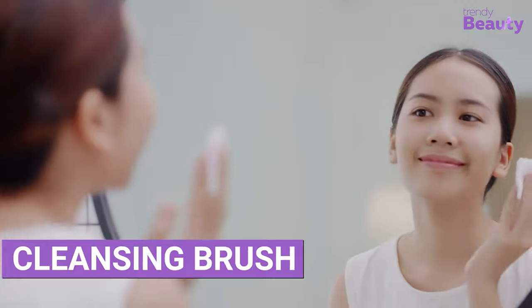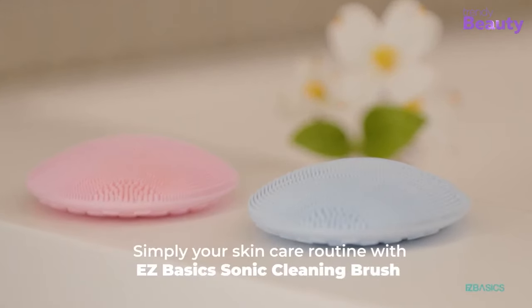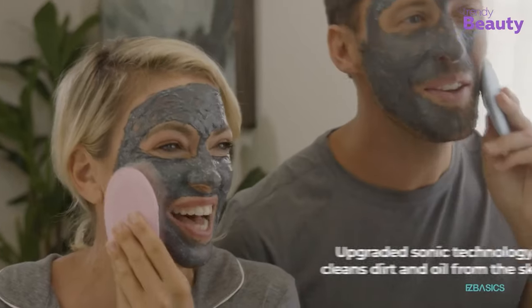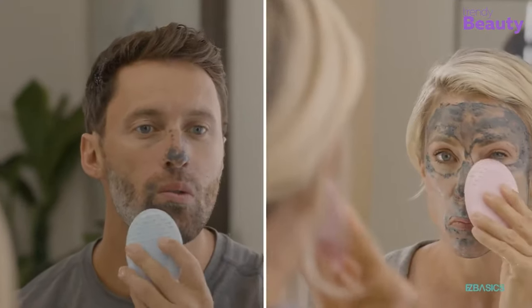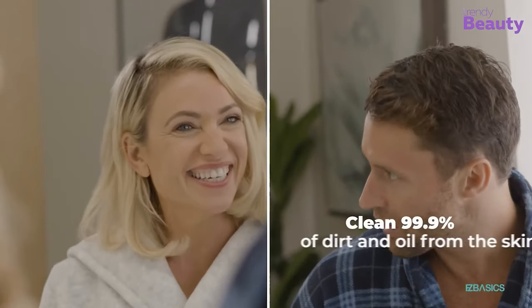Want a deep cleansing in every wash? If yes, try this Easy Basics Facial Cleansing Brush. This facial cleansing brush can be a great way to elevate your skincare routine by gently exfoliating and removing makeup, dirt, and other impurities from your face. Its soft and tiny silicone bristles clean your skin surface without harming it. And after a gentle exfoliation, it leaves a soft and healthy glow. Also, it promotes blood circulation to make your skin smoother and softer.